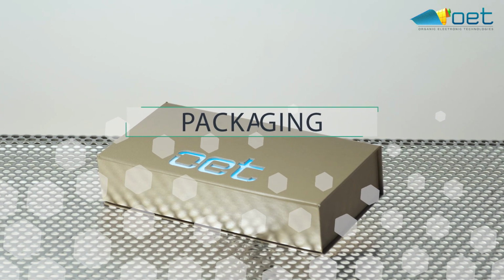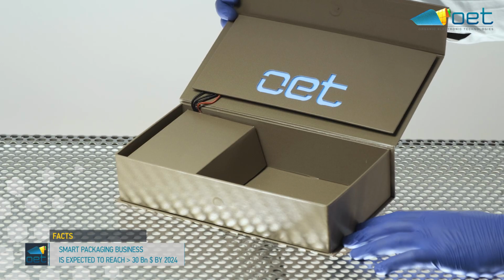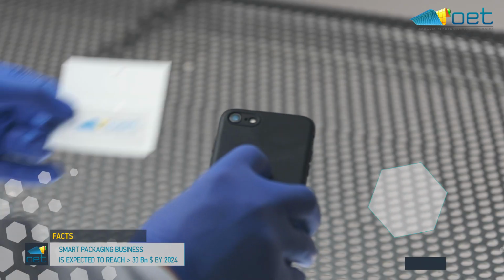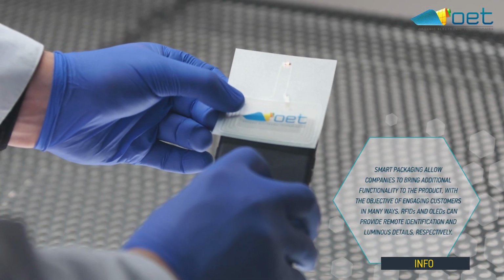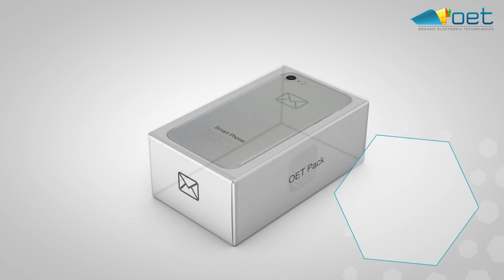Smart packaging allows companies to better engage customers with creative ways in order to make their products more enticing. RFID sensors and OLED implementation help to achieve the desired goal, while OPVs can provide their energy autonomy and independence.